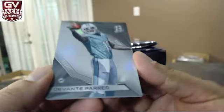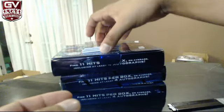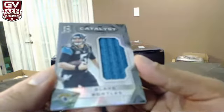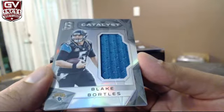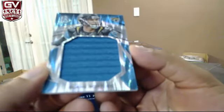And for the Dolphins, DeVante Parker, base. Dub M, 98 of 99. Should have another skinny auto here. First up, we got Blake Bortles for the Jags. Home Slice, 122 of 199. And as well for the Jags, Blake Bortles, jumbo jersey, 40 of 50.